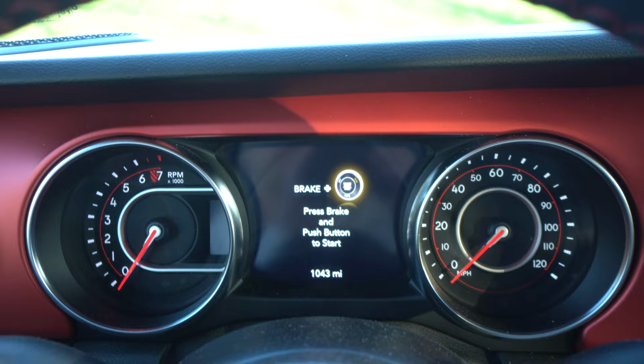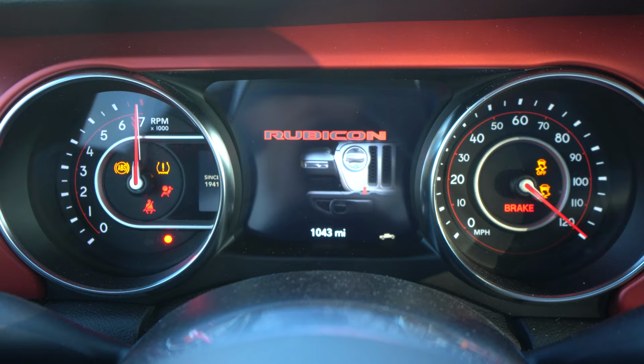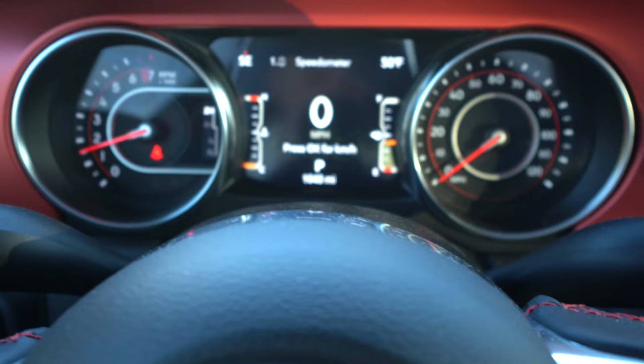Now I don't know that you'd classify this one as a hidden feature. I would say this is just one of those little Easter eggs and something that's cool. When you start it up, you're going to notice on the little Jeep thing, it transitions into a nice little Gladiator, which is pretty cool. I think that's something that makes Jeep differentiate itself from the competitors, all the little Easter eggs and throwback kind of things that are all throughout the Jeep.